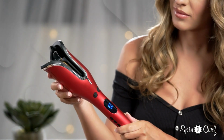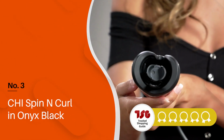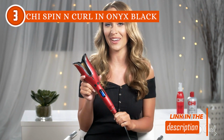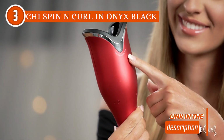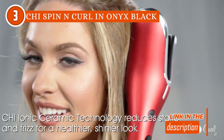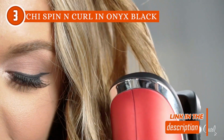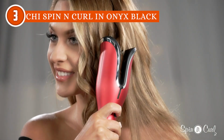The third automatic hair curler in our list is the Cheese Spin and Curl in Onyx Black, which TrustedShoppingGuy.com has awarded a 4-badge rating. After trying everything on the list, one thing's for sure: the Cheese Spin and Curl in Onyx Black is our go-to for carefree curls. This curler is easy to use even if you have never used styling tools before, and it always gives you beautiful curls. It accomplishes basically everything for you and beeps when it's time to release the curls.